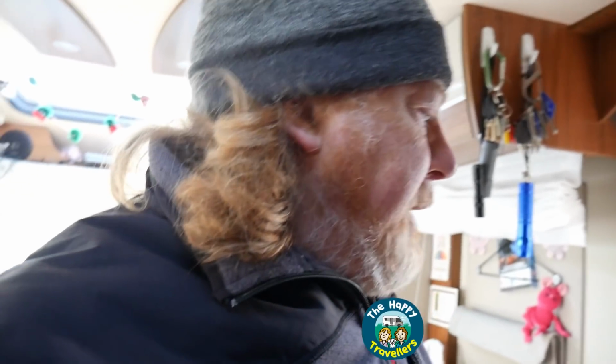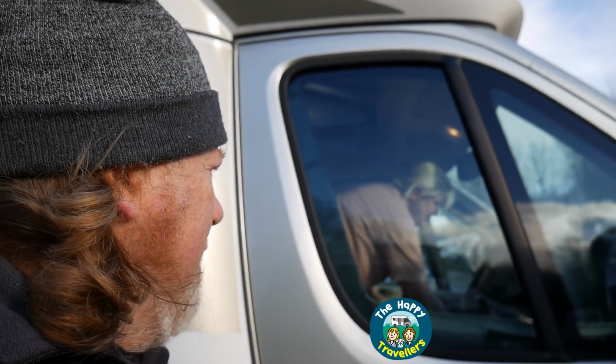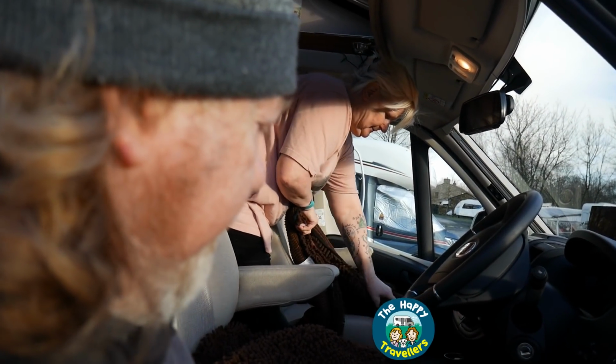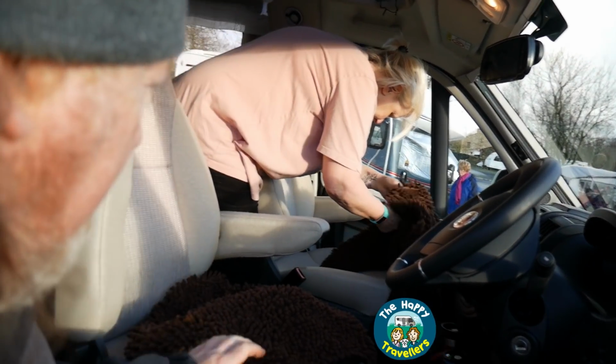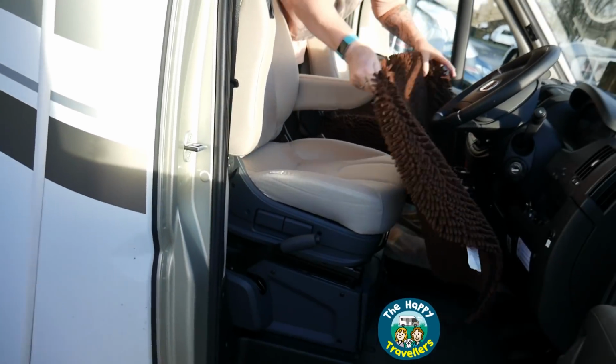When I've done that, I go outside to the driver and passenger area to straighten up the things. Unlock the van. You'll see, get these straightened out. Wendy's going to do that for me while I'm holding the camera.